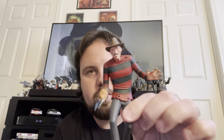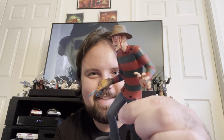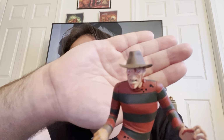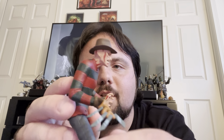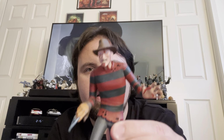What else we got? We got Freddy Krueger. Bon appetit, bitch. Yeah, nice. He's got the burn marks all over him. Burn marks all over his hand. The glove with the claws. Comes with a little stand, which you will need. He's another one that doesn't stand too well on his own, so you will need that little stand. He's got his hat. And yeah, looks really good.